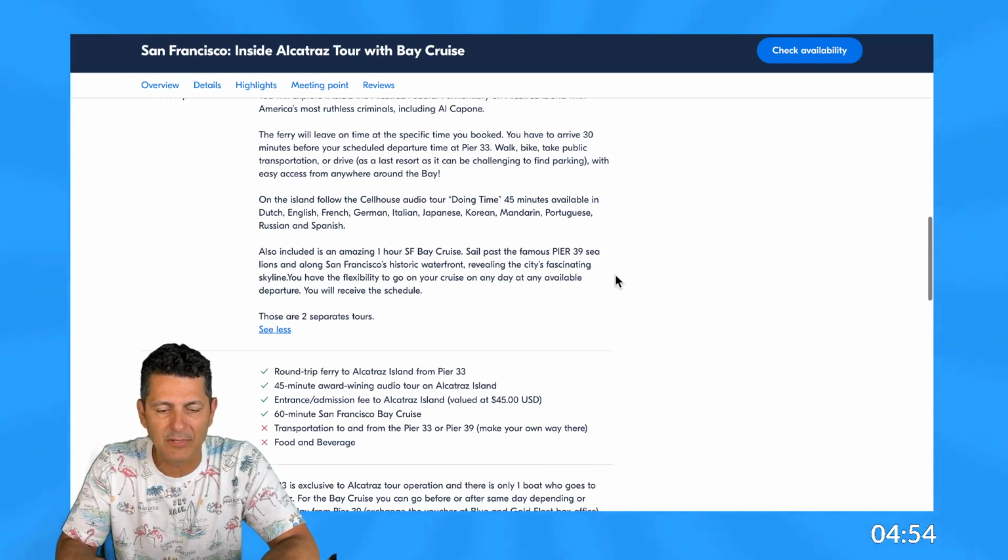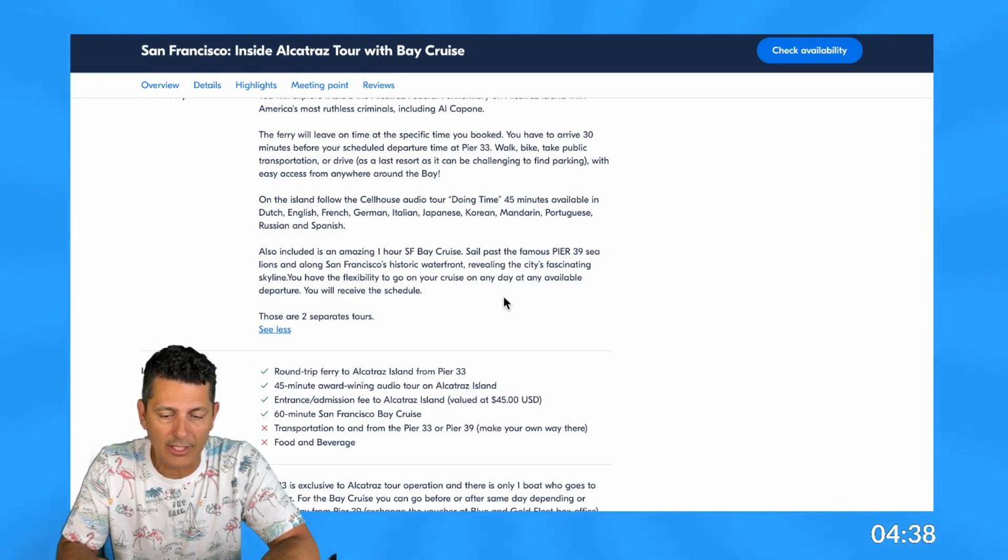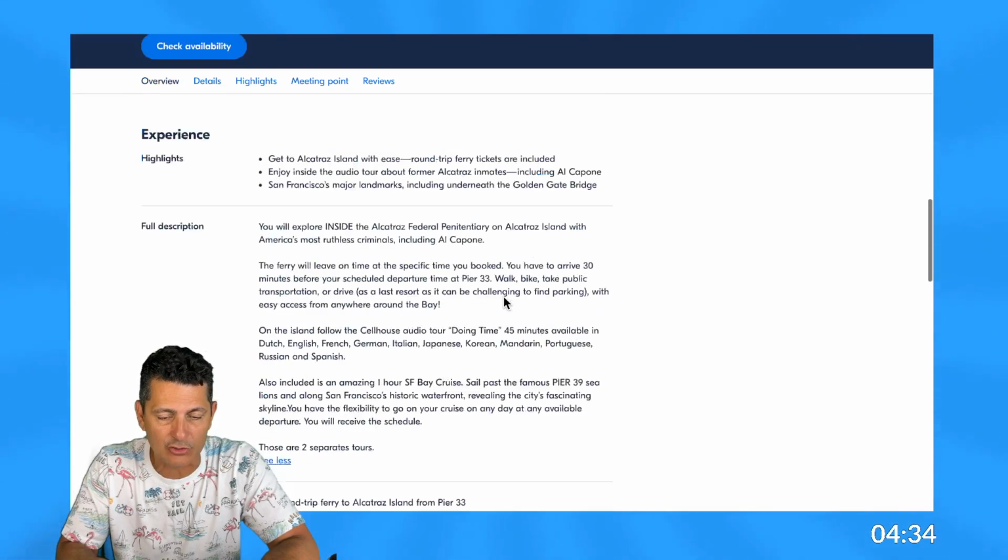Also included is an amazing 1-hour San Francisco Bay cruise. Sail past the famous Pier 39, sea lions, and along San Francisco's historic waterfront, revealing the city's fascinating skyline. A little space there. You have the flexibility to go on your own cruise on any day at any available departure. You will receive the schedule.